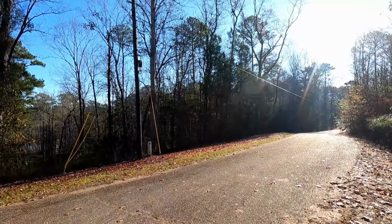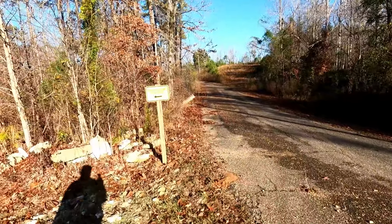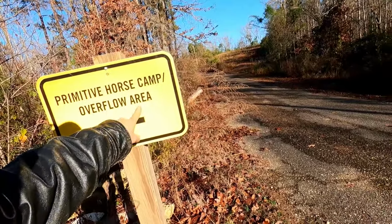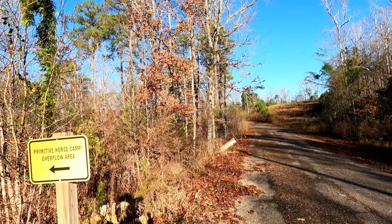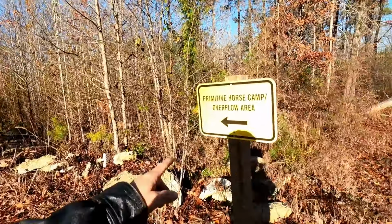Now, I'm gonna explain something to you. When we came here, this road's the road that says equestrians. So we came up here. And then when we seen this sign, it drove me crazy. Most people wouldn't even recognize this line, but it says primitive horse camping overflow area. So that's where we got screwed up. We thought maybe there's more camping up that way, but it's actually a kids camp that they closed down that's further up this road. So if you come here, this is not an overflow.